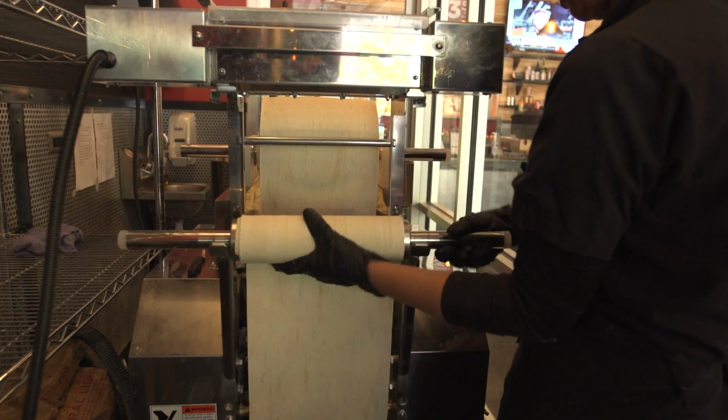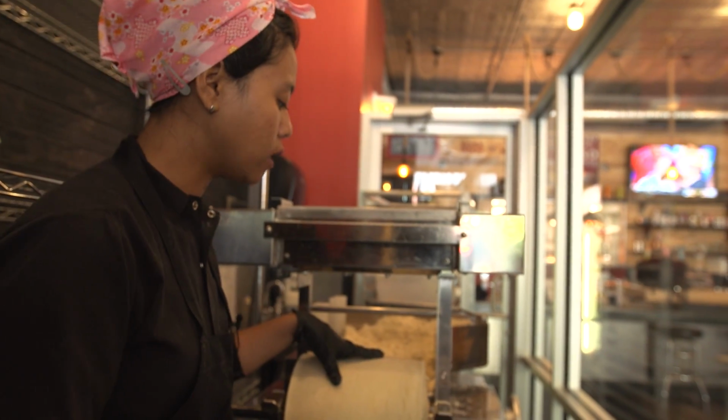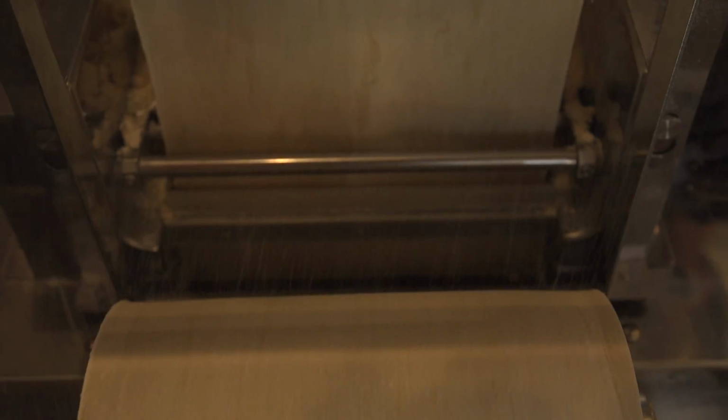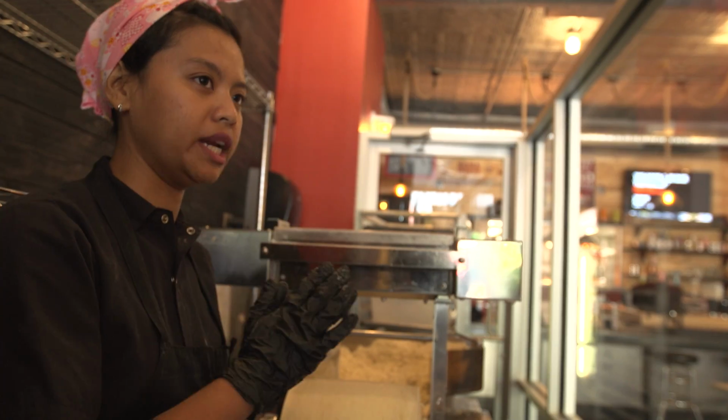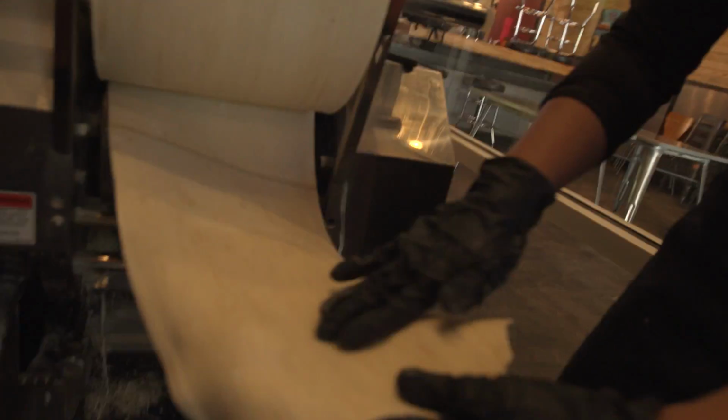The first roll is only the dough, and then the second one will be this sheet with the loose dough, so we have a better texture when we cut it later on. So this is the difference: this is the sheet only, and then this is the sheet and the dough. So you can see the difference, and when you tear it, it's easier than this.